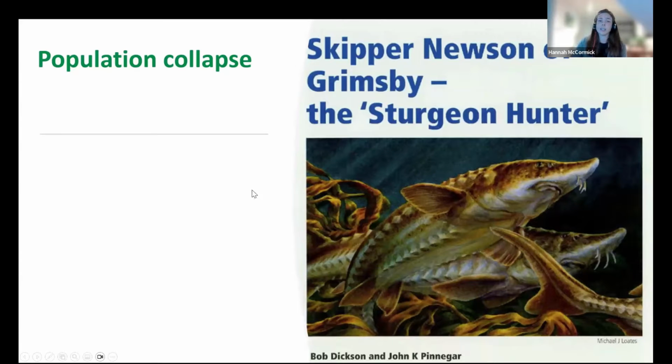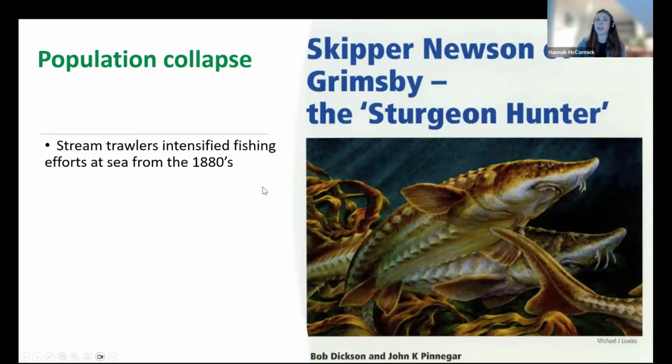Unfortunately, the fish was popular for its meat and its eggs, which we know as caviar, which meant that with the intense efforts of steam trawlers, they were massively overfished from the 1880s onwards. Other threats also contributed to the decline of sturgeon across Europe, like barriers to migration that interrupted spawning, and also habitat destruction, but intense fishing was definitely the main contributor to the declines of sturgeon across Europe.